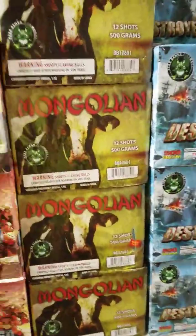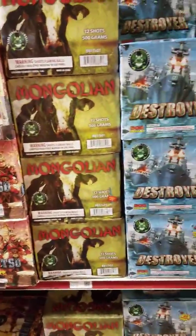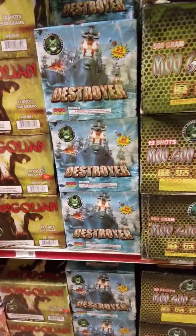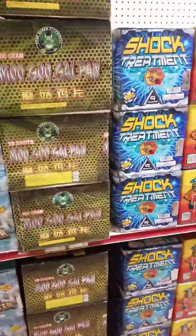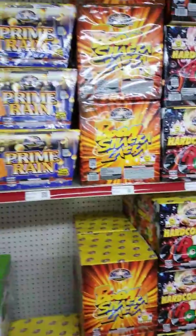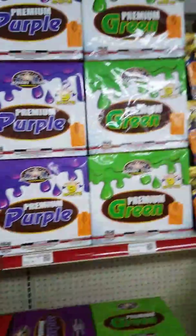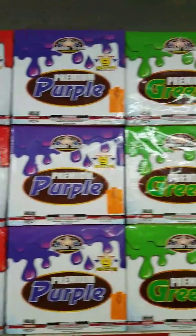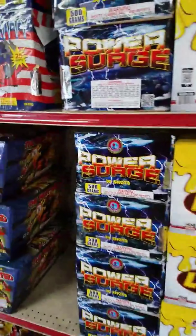Mongolian still hits really hard. I'm not sure if Knucking Futz is going to be as good this year. We ran out of that. We have it ordered, but we'll see how good it comes in. Bunch of Bright Star. These are great for a show if anybody shoots like pyro musicals. Keep everything the same color.